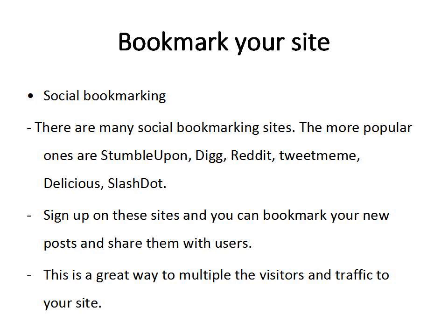A step beyond that is you can share those bookmarks with others. This is called social bookmarking. There are many social bookmarking sites. The most popular ones are StumbleUpon, Digg, Reddit, TweetMeme, Delicious, Slashdot. Sign up on these sites and you can bookmark your new posts and share them with users. The most effective way is to have a group of friends at each social bookmarking site that you can share with. This way they can also share it with their friends if they find your post to be a good post. This is a great way to multiply the visitors and traffic to your site.